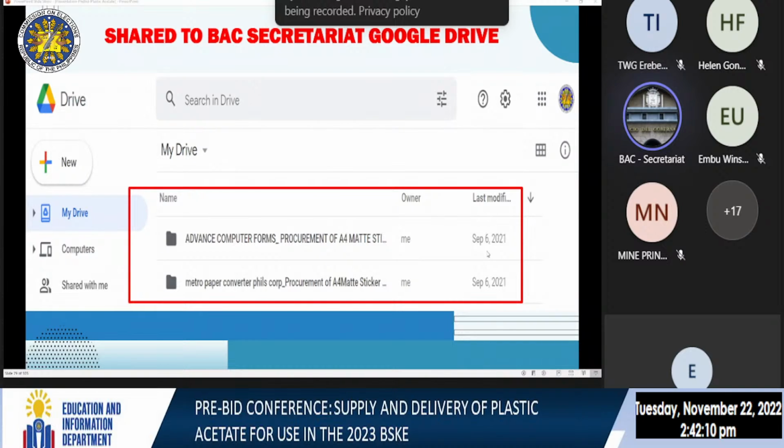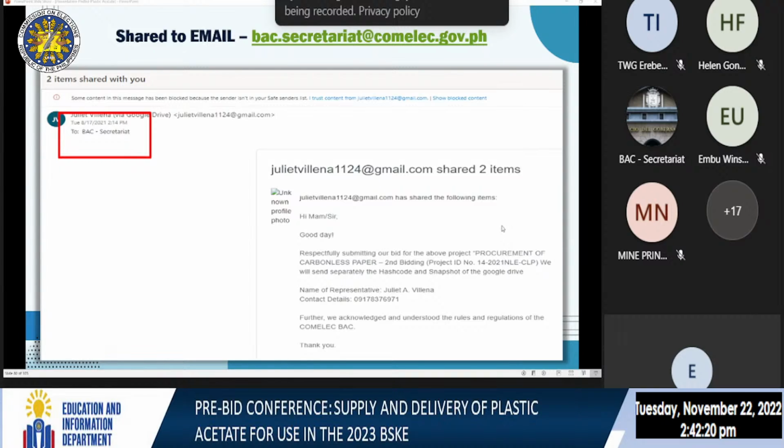Here's a sample of the bid submission shared to the BAC Secretariat Google Drive. And this is the shared to email. Please make note po of the timestamp of the email. Should be prior to the deadline of submission of bids.